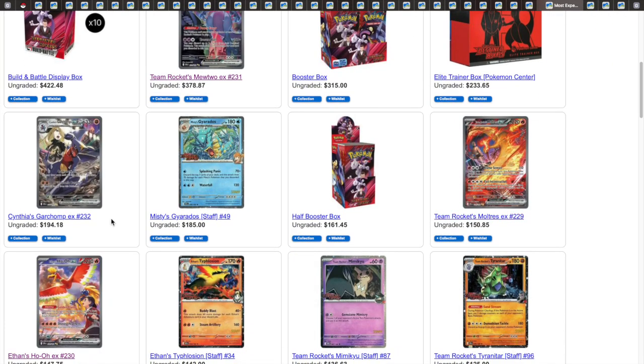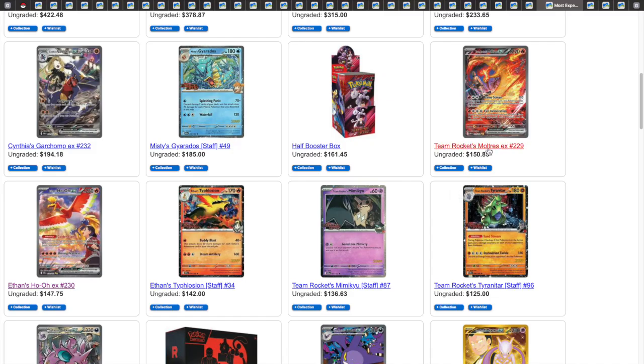Next up we have the Cynthia's Garchomp EX, which also has amazing artwork and looks damn cool. And we have the Team Rocket's Moltres EX, which is a very fiery card. I love Moltres. I love all the legendary birds, and this I think has to be one of my favorite cards from this set, the Ethan's Ho-Oh.